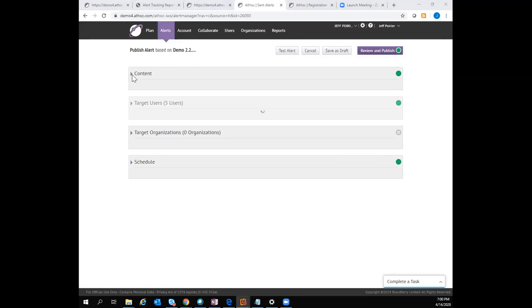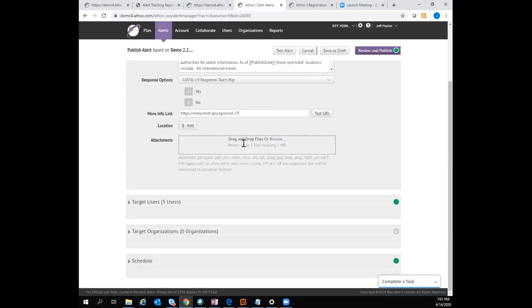If I look at the basic alert itself, I can send it, I can change the content of this alert. I can also do things like include a map or a location. I can include a URL, which is saying, let's say, go look at the Singapore government COVID-19 website in this example. If I'm targeting users, I can also target organizations.